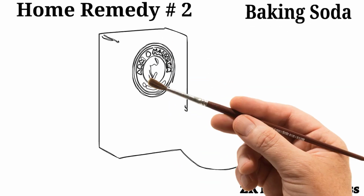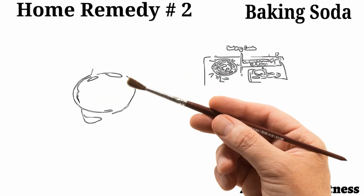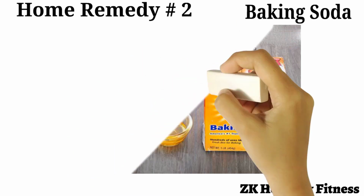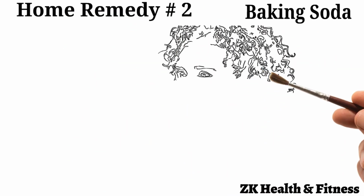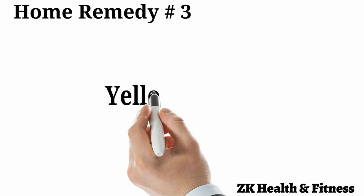Home remedy number 2, baking soda. Baking soda is a natural antacid that can neutralize the acid flowing into your esophagus, thus providing rapid relief from heartburn. Things you will need for this remedy: baking soda, honey, and warm water. Pour 1 teaspoon of baking soda in 1 cup of warm water. Add 1 teaspoon of honey to it and mix the ingredients well. Consume this mixture whenever you are experiencing heartburn. The baking soda and honey drink will bring immediate relief from the discomfort and can be taken 3 or 4 times a day.